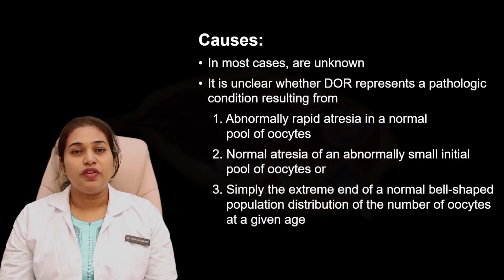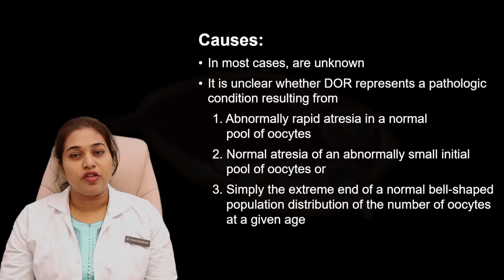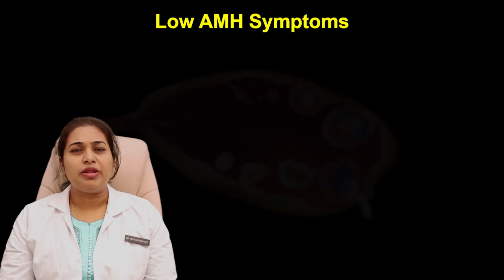Low ovarian reserve is when there is a physiological decrease in the number of eggs, resulting in an insufficient number to ensure a reasonable chance of pregnancy. Generally, it is caused by aging ovaries. Patients can also have diminished ovarian reserve but still have regular ovarian function, that is, they menstruate regularly. What could basically be the symptoms?